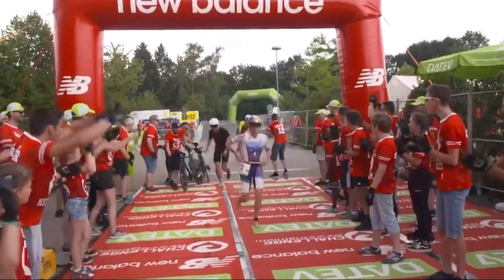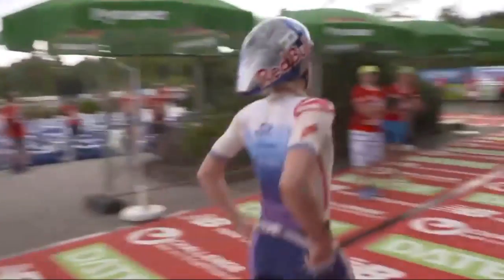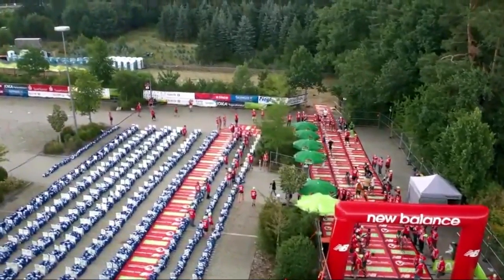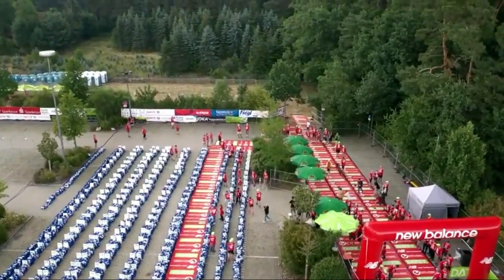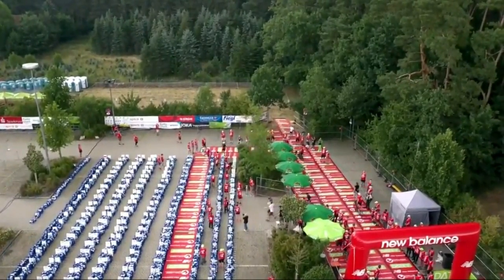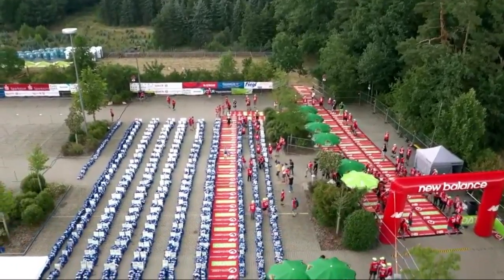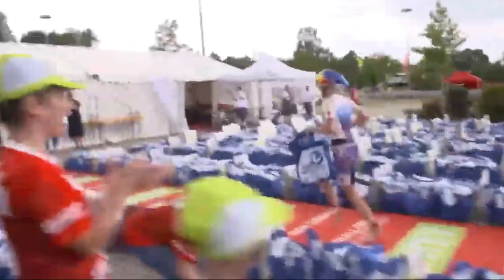So a terrific bike ride by Lucy. In control for the entire 180 kilometres. It will be interesting to see what that split is. We know that split has been coming down slowly. But we expect to see Lucy Charles still head out on the run with a good 6-minute buffer.